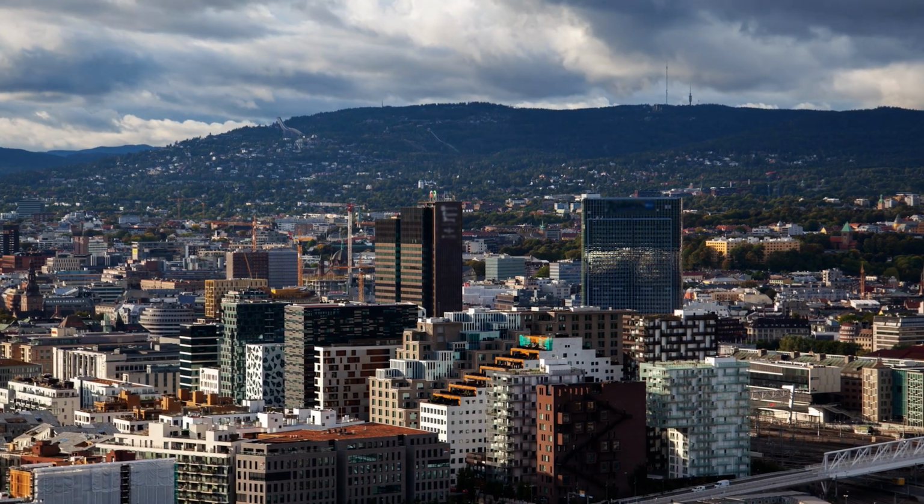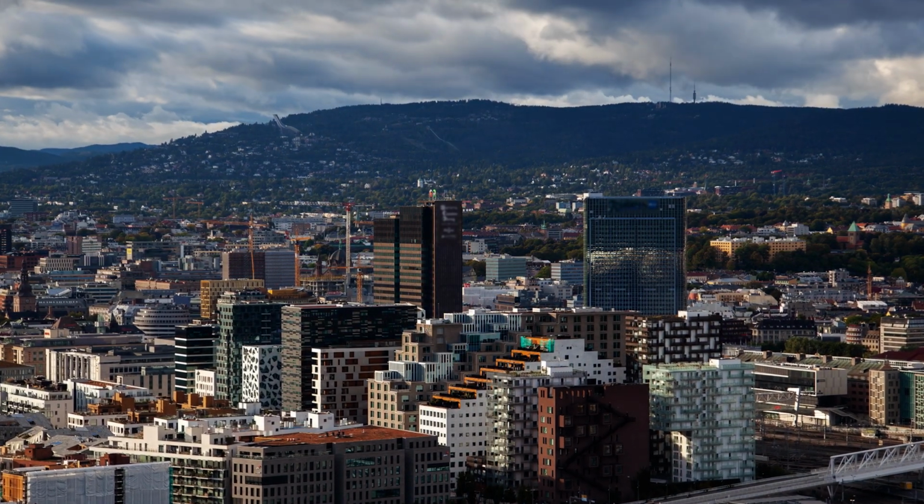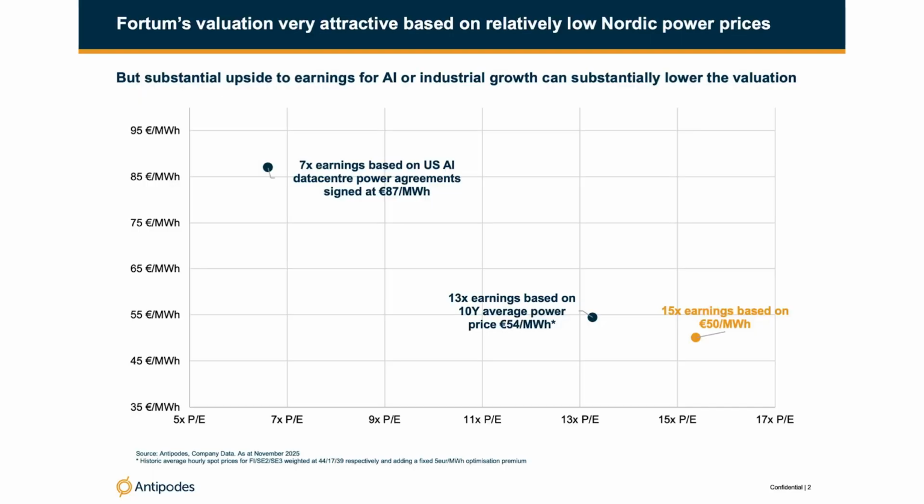Electricity is a bit like air. When plentiful, nobody thinks about it. But when scarce, the anxiety and prices rise very fast, which is basically what we've seen in the US, but not yet in Europe. But even if Fortum was selling its clean baseload power for an affordable €50 per megawatt hour, at 17.5 euros a share, it's still on 15.5 times earnings, before any upside from AI or industrial growth.